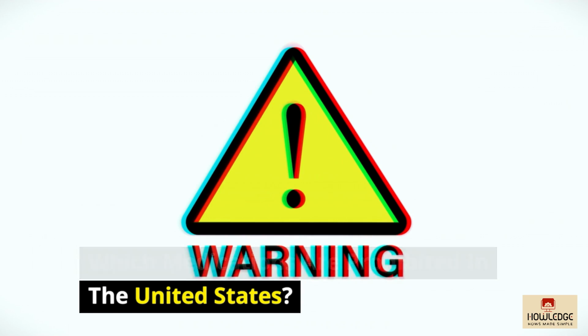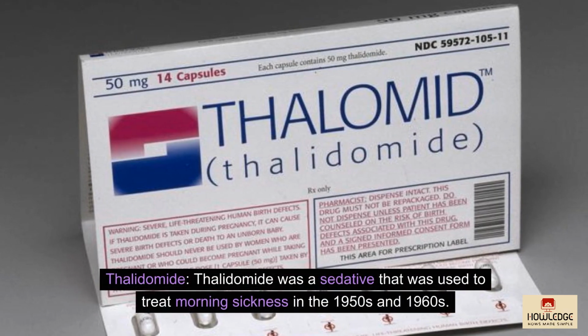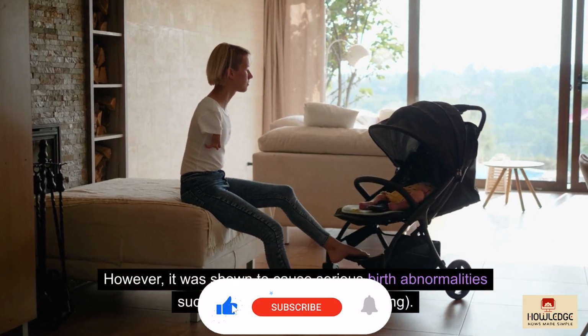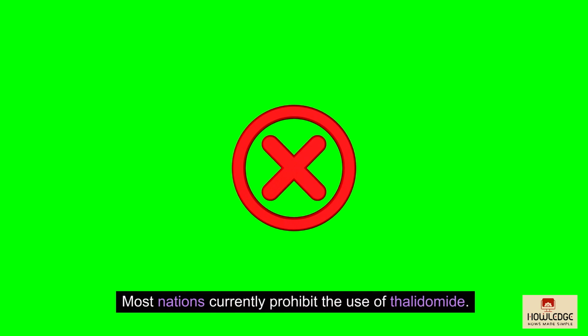Which medications are prohibited in the United States? Some of the medicines that are prohibited, banned in the United States are as follows. Thalidomide. Thalidomide was a sedative that was used to treat morning sickness in the 1950s and 1960s. However, it was shown to cause serious birth abnormalities such as phocomelia, limbs missing. Most nations currently prohibit the use of thalidomide.